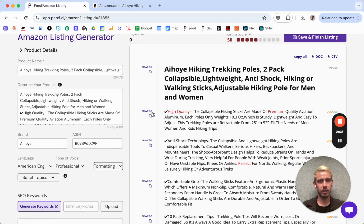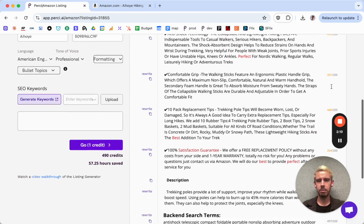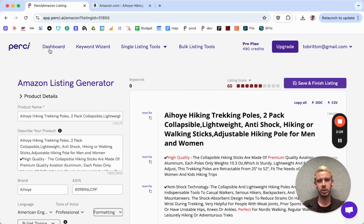Here are these phrases that we don't want. Premium, perfect. These bullets are way too long. You can see all this. Whenever this is turned to color, that means, hey, heads up, it's too long here. So we're not going to optimize this one by one because the goal is you want to do this across your whole catalog at once. If you have 200 listings, you want to optimize everything in about 5 minutes. So we're not going to do any work in this listing generator.